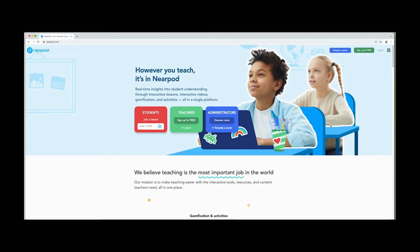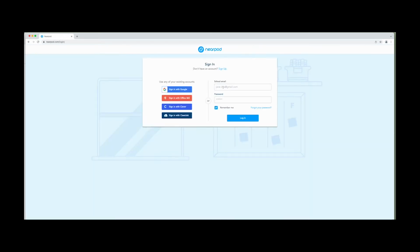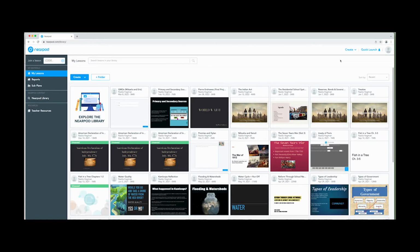Here you can see an example of Nearpod when you go to its homepage. So you have the option of signing up for free if you're a teacher or logging in. Since I already have an account, I'm going to log in. Once you log in, this is what the page looks like if you already have a Nearpod account. I have a variety of lessons. Some are made by students and some are made by me.